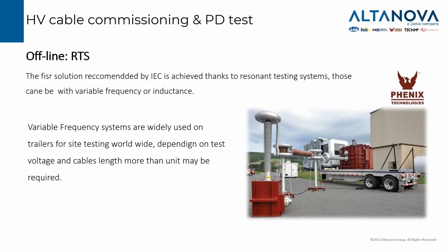We can also use more than one unit depending on the cable length and the voltage that we want to apply. These units are normally placed over tracks like the one in the picture, and we need a low voltage generator to feed them. The control can be performed from the inside of the system, and we can tune the voltage, and we can also evaluate the partial discharge depending on the applied voltage as an advantage.